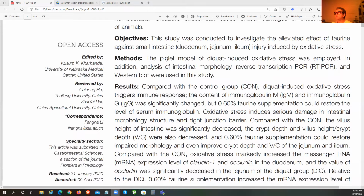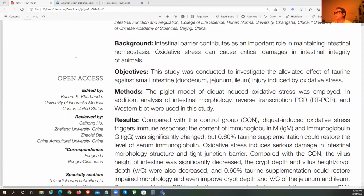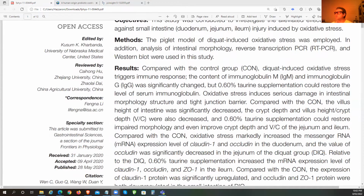Anyway, the intestinal barrier plays an important role in maintaining intestinal homeostasis. Oxidative stress can cause critical damage to the intestinal integrity of animals. This study was conducted to investigate the alleviating effects of taurine against small intestine, duodenum, jejunum, and ileum injury induced by oxidative stress. So the method was basically a piglet model. Diquat-induced oxidative stress was employed. In addition, analysis of the intestinal morphology. So they did an analysis using these methods, then compared the results with the control.